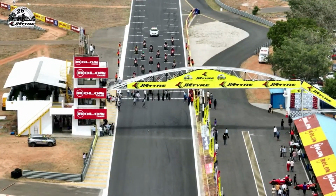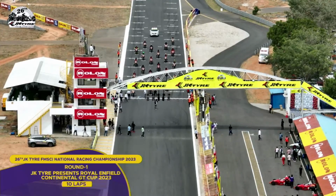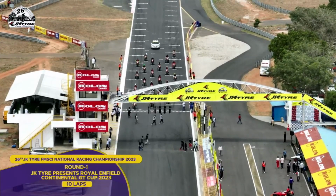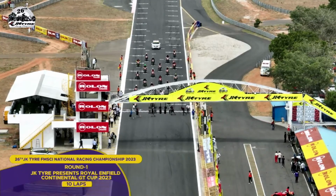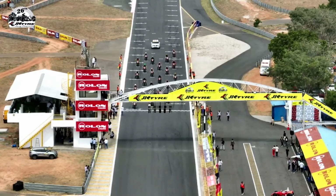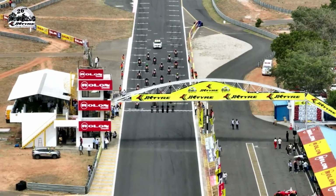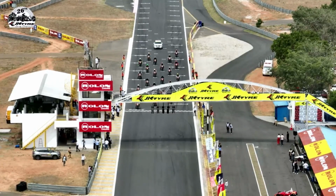Right then, just under 3 minutes away from the start of this race. This is the JK Tyre presents Royal Enfield Continental GT Cup, race number 9 of the weekend, race number 4 of day 2 of round 1 on the 26th JK Tyre National Racing Championship. It's a full grid. We have some of the big guns like Rajkumar, Surya PM, Jagdish and Nagaraj, all starting way back because they did not finish yesterday. We'll have a formation lap first, and that will be followed by 10 laps of high action motorcycle racing.